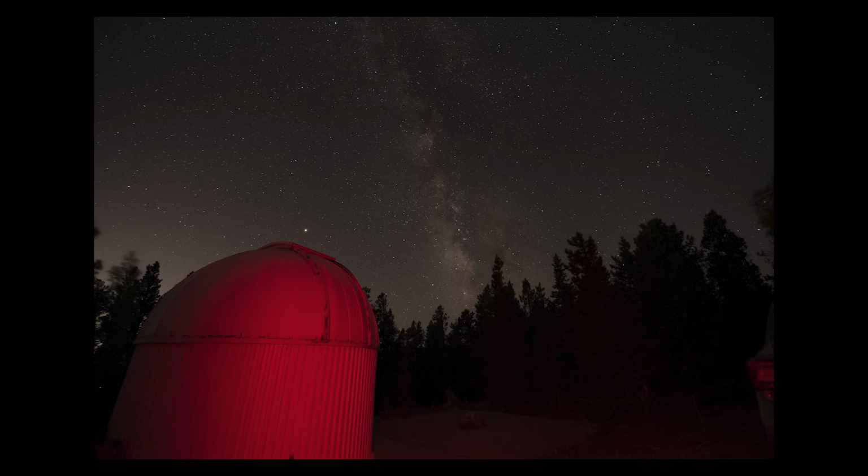I ended up using an ISO of 1600 for this one. My aperture was wide open at f2.8. Now, if your lens doesn't open up quite as wide, if it's an f4 lens, you may need to bump up your ISO to get a good exposure.